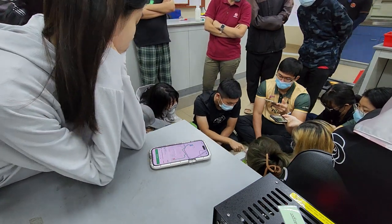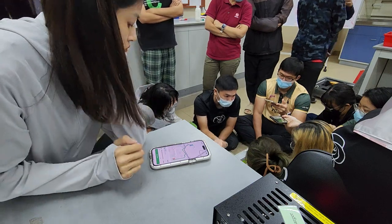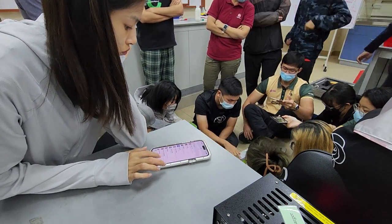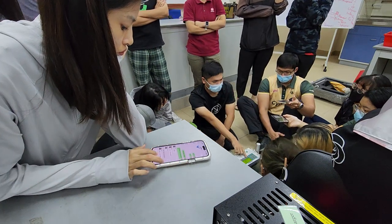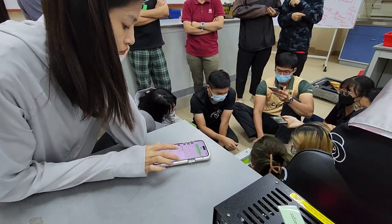Now we need to create the log file first to save all your readings. So you go to measurements. Okay, F1, open log file.